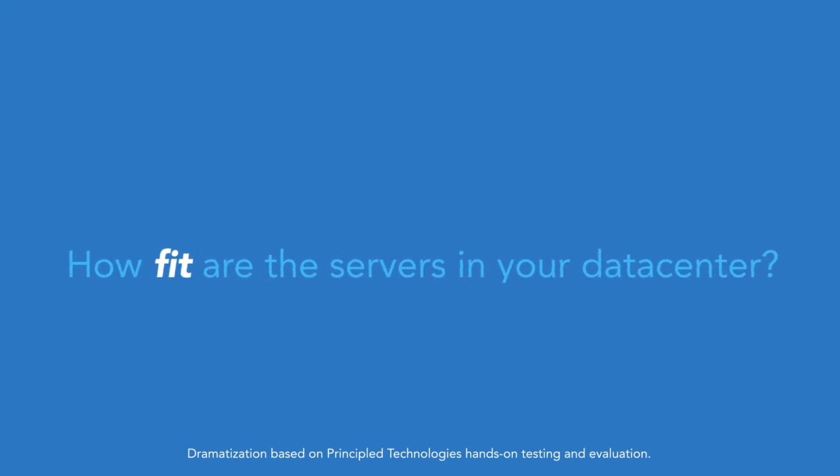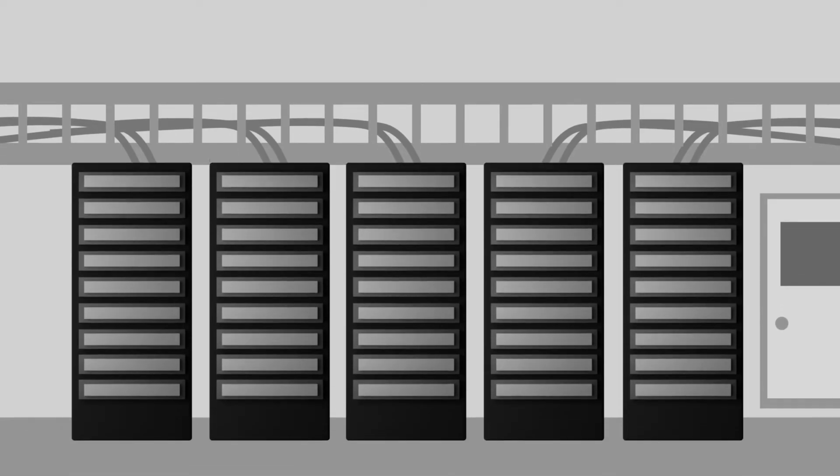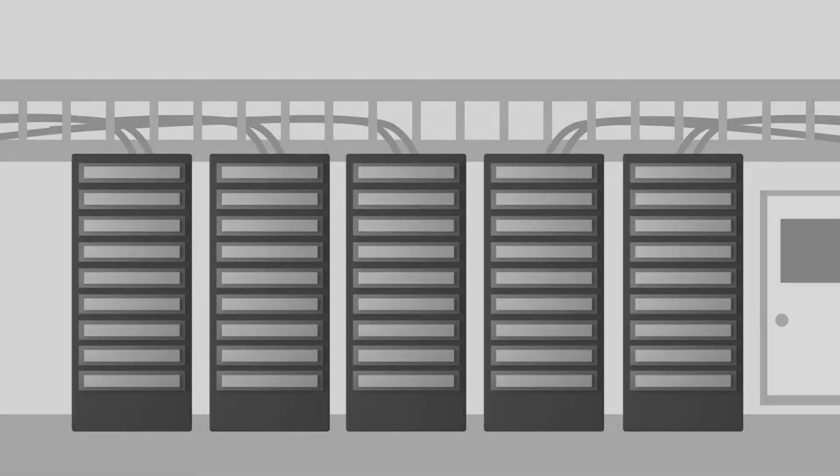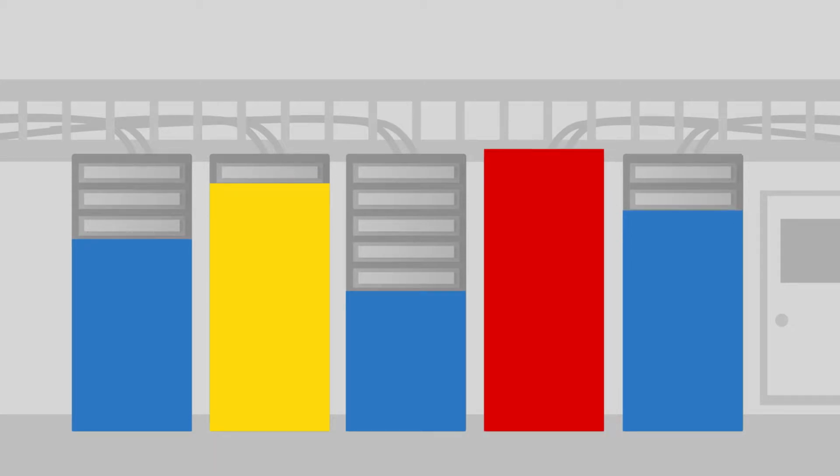How fit are the servers in your data center? If you've been putting off a refresh, your company could see key benefits by taking advantage of newer, fitter technologies of the software-defined data center. Older servers are a drag on the health of your overall business. When your hardware can't keep up with growing demands, your company's productivity and revenue could take a hit.